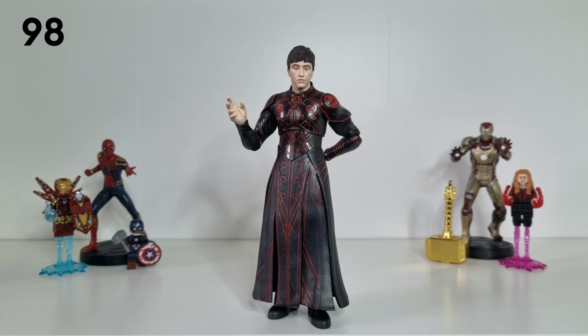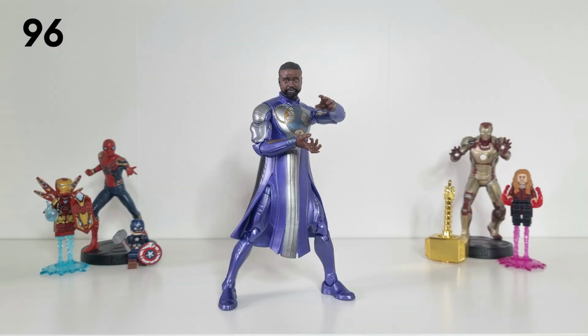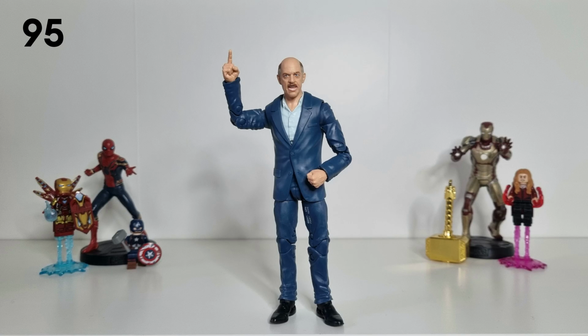98, Druig, the most boring of all the Eternals, and freakishly large hands. 97, Yelena Belova. Hasbro can do so much better than this likeness now, and we're about to see a much better one come out really soon. 96, Phastos, the second most boring Eternal. 95, J. Jonah Jameson, two excellent head sculpts, but nothing much else of note.